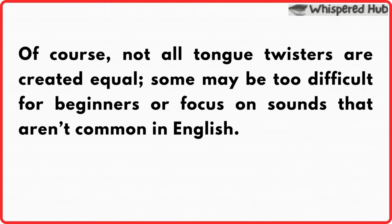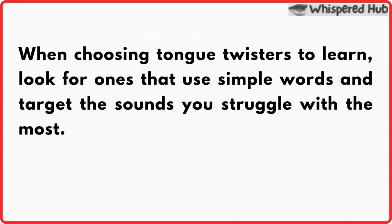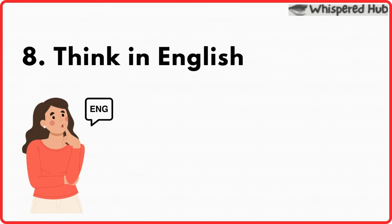Of course, not all tongue twisters are created equal. Some may be too difficult for beginners or focus on sounds that aren't common in English. When choosing tongue twisters to learn, look for ones that use simple words and target the sounds you struggle with the most.